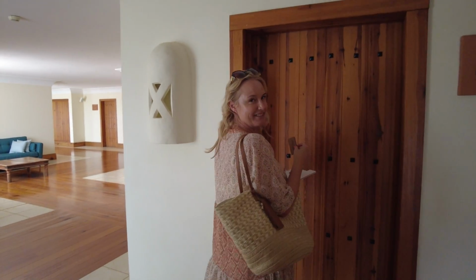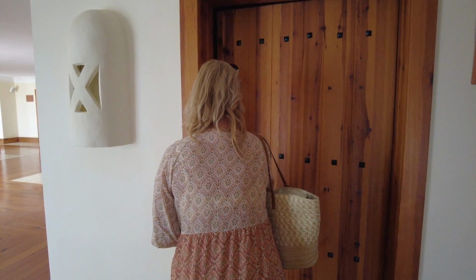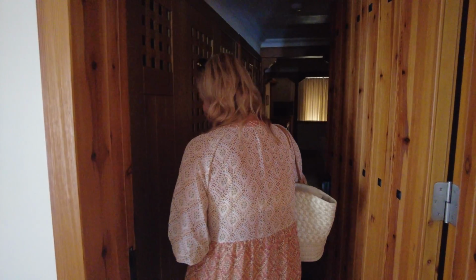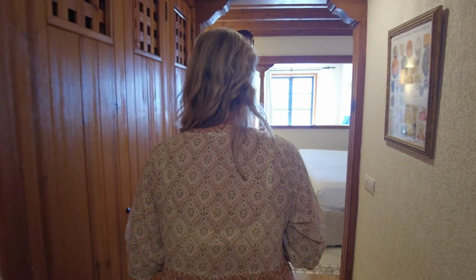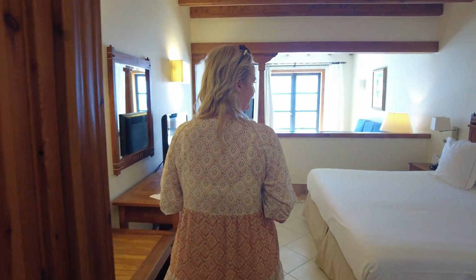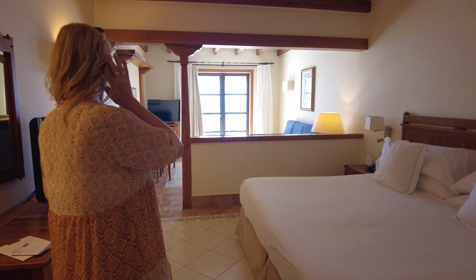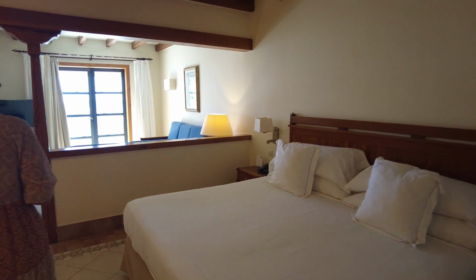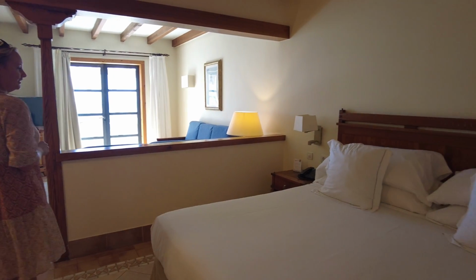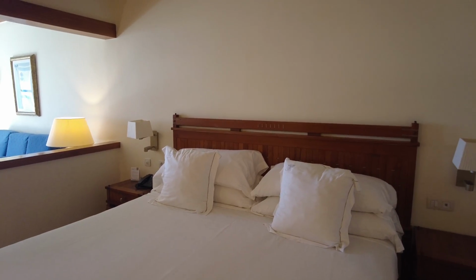So usually you get me showing you around, but Mrs TravelON's super excited. So in we go, let's get the first views of the room at the Princesa Yaiza. Right then, let's have a look. Look at this. Beautiful, very wooden, which I think looks a bit old fashioned, but it's beautiful. Really clean. Look at that bed. So we've got a double bed here, absolutely huge. That is looking super, super comfortable.